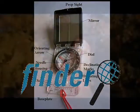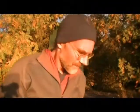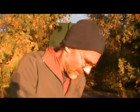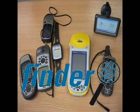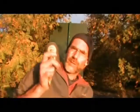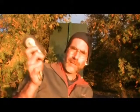Compass. Uh-oh, busted. I just realized I don't have my compass with me. But I do have a GPS unit with me that I was using today, and frankly, I find it a whole heck of a lot easier to use a GPS unit than a compass. However, easy doesn't necessarily mean reliable. A GPS unit can run out of batteries, can not get a signal, so I normally do carry a compass with me.